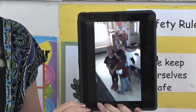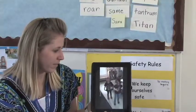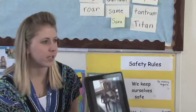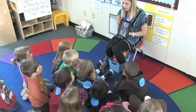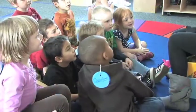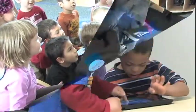That's a good idea. Reasons I think the video clips of them doing problem-solving strategies work so well is this is a lot more engaging. They get to see themselves. They get to be little performers, and their friends get to see them as well.